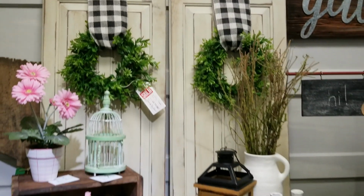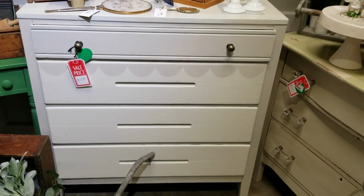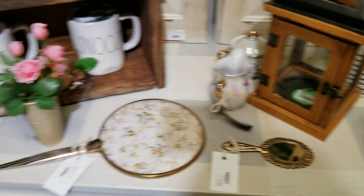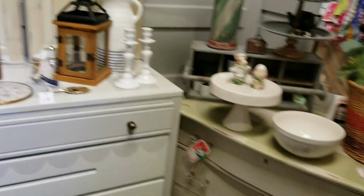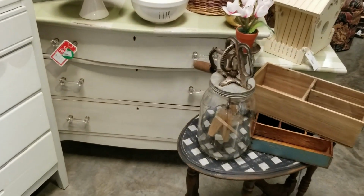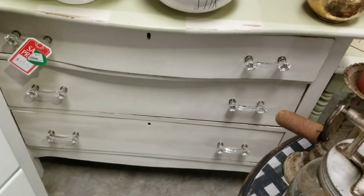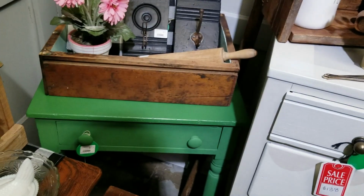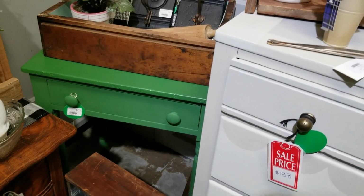So this set of cabinet doors is sold. Here are some of my other pieces that I've done. This is just a chest of drawers, and on the top I did the cute little gingham pattern. I also did this dresser with the gingham on top. This one's a green and white with the glass knobs. Little farmhouse end table that I painted. My favorite color, green, of course.